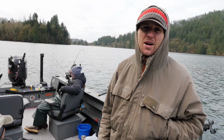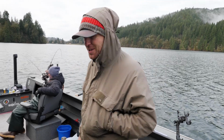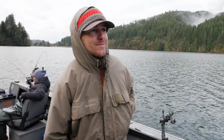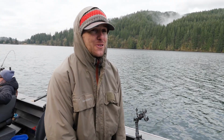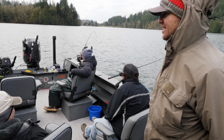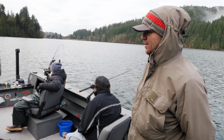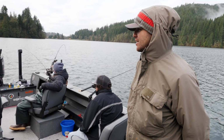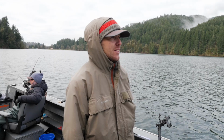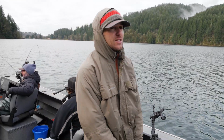So we jumped through there and ended up hooking 5, and we're like, all right, there's that school, we better go back through there and get them again. You go back through there and they're gone. We went right back through the same direction. Eight times out of 10 it usually works. Not in winter kokanee. It's kind of weird. We'll just work our way up the bank a little bit. It's gotten cold though. It's dropped 10 degrees since this morning, so we got the heater going now.